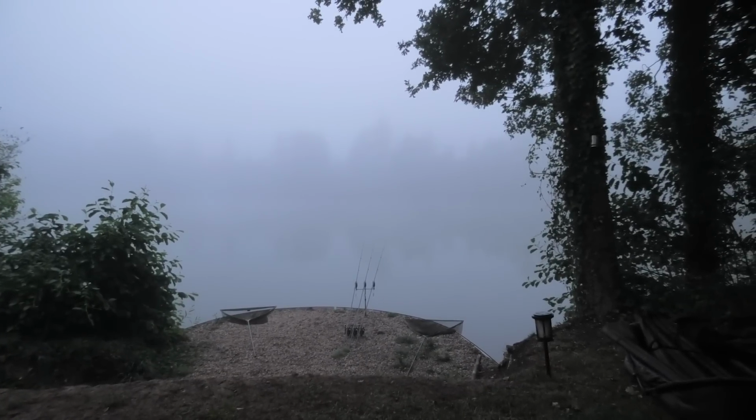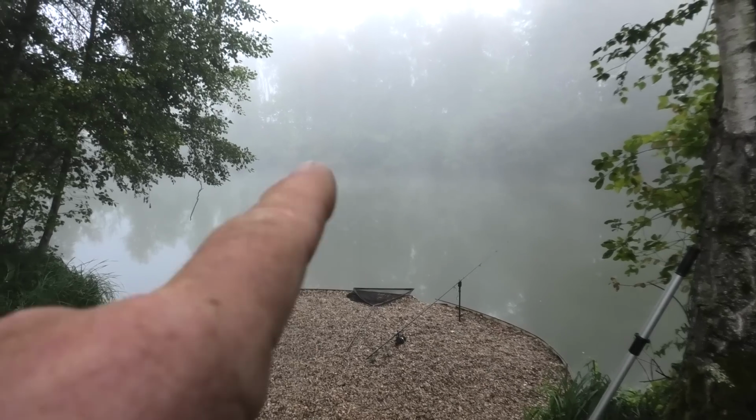All quiet apart from loads jumping. Let's see what happens today. There's one just jumped down there. One's just jumped over here.